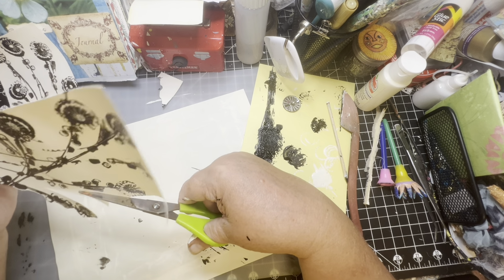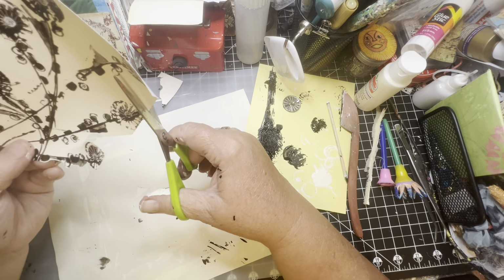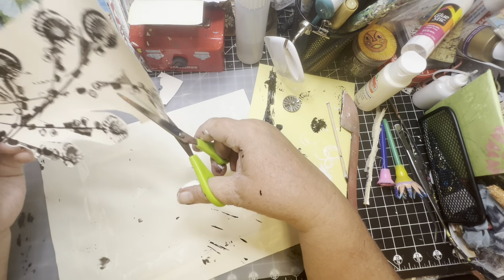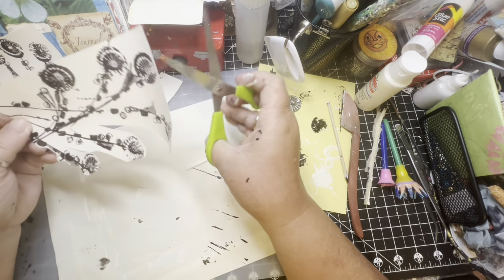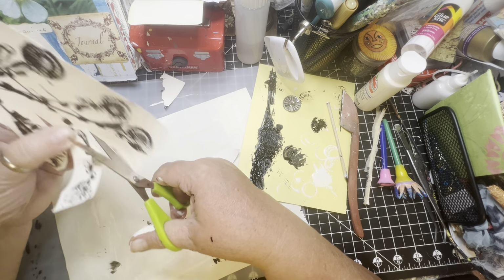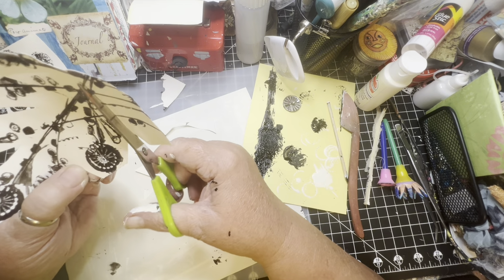All right, I think I'm just going to get the basics cut out first, and then I can get in here with more detail. I don't want to make it too spindly. I'll cut off some of the excess. I have to decide ahead of time what I want to do here. I don't want all of those weeds.